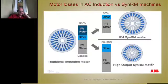Here's some promotional material that has been presented to us by ABB; this is public knowledge. Traditional induction motor: if you take the total losses and break this down, you have, what does this say here?